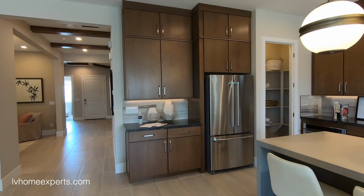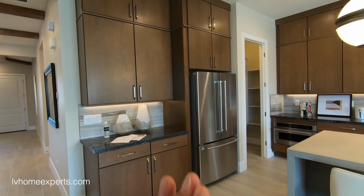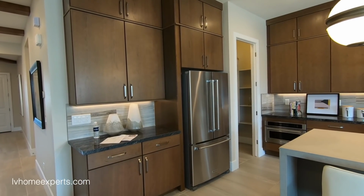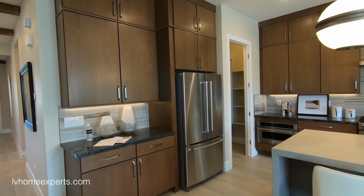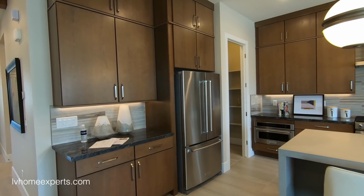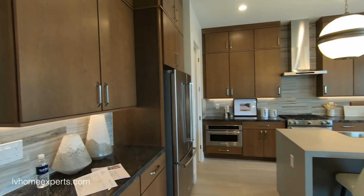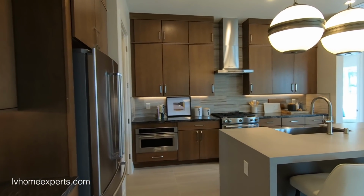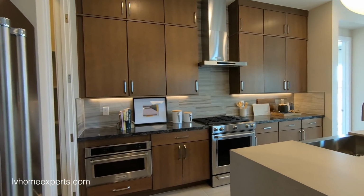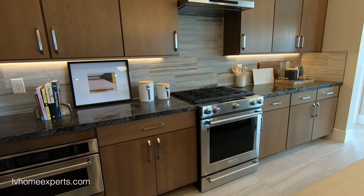Now, this is not a built-in refrigerator. However, just make sure once you get the measurements for your refrigerator, depending on the depth of the cubic inch on your refrigerator, the door will be sticking out a little bit further. I love this modern style cabinet. The color tone is pretty cool. I mean, it's very warm. Not my style, but I'm definitely feeling it.